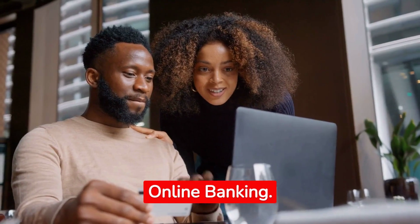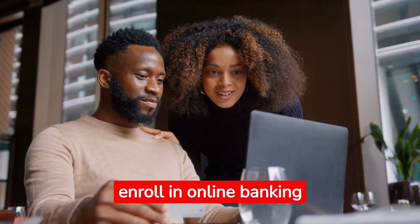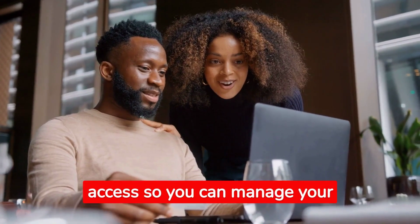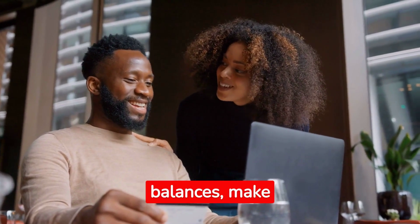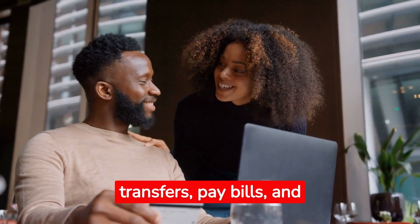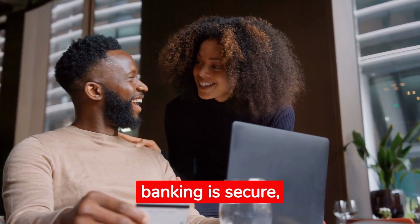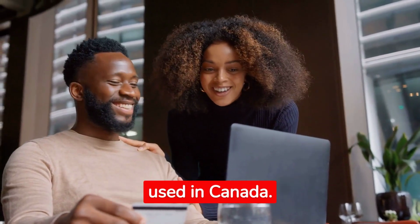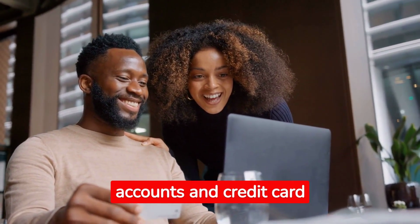5. Set up online banking. While setting up your new bank account, make sure you enroll in online banking access so you can manage your accounts from anywhere. This lets you view balances, make transfers, pay bills, and monitor transactions. Online banking is secure, time-saving, and widely used in Canada. You can check your bank accounts and credit card balance at any time.